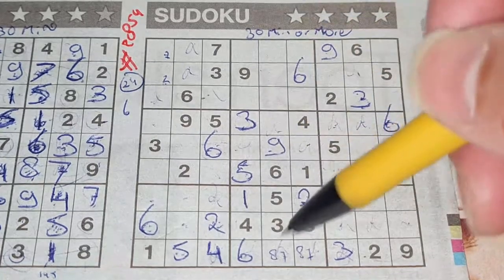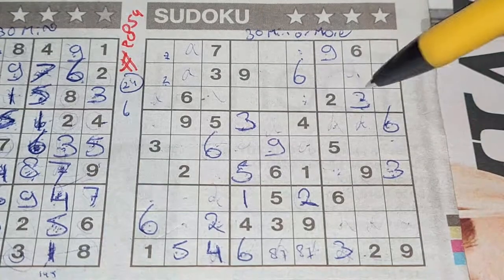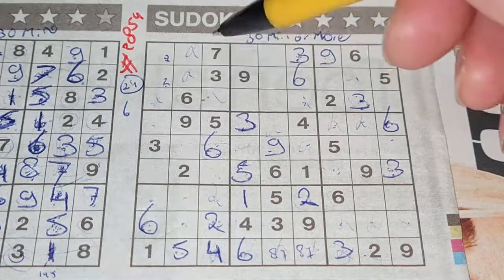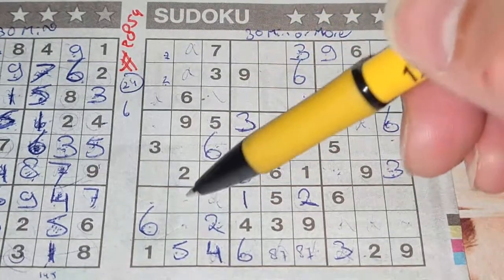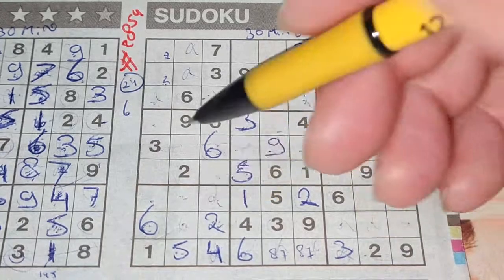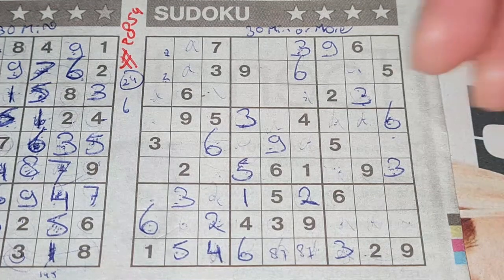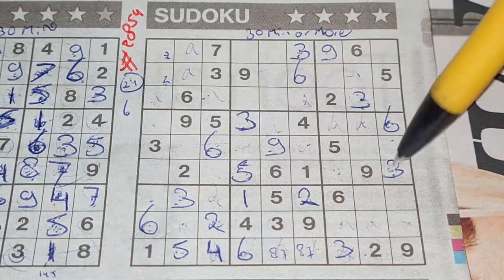3 in this column, 3 in the middle column, so the column next, the only 2 places for the 3 should be here or there. We see there 3, no 3 there, 3 should be there. 3 in the third column, 3 in the first column, so the column between, the second column, the only 2 places for the 3 should be here or there. We see there 3, no 3 there, 3 should be there. Okay. And all the 3s are used.